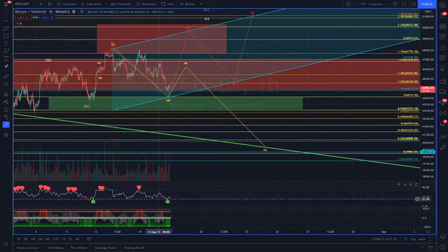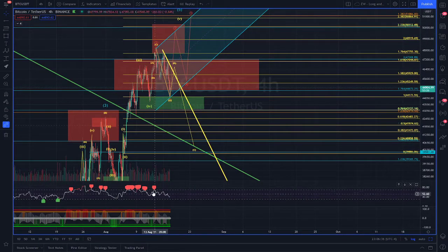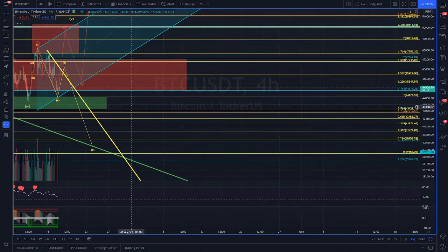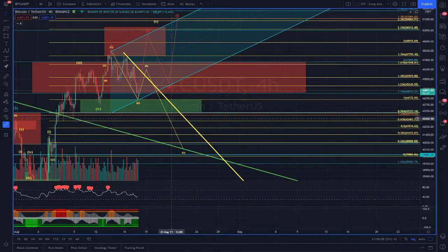But on the hourly at least, we are seeing some bullish divergence on the RSI. We're in the green here on the PPO. Let's take a look at a higher time frame, the 4-hour. RSI certainly has room to drop on the 4-hour still. PPO's got some room to drop on the 4-hour as well. So we could just continue pressing lower in this as well.